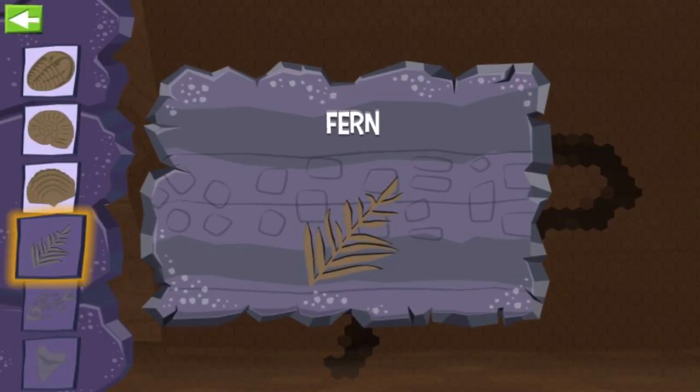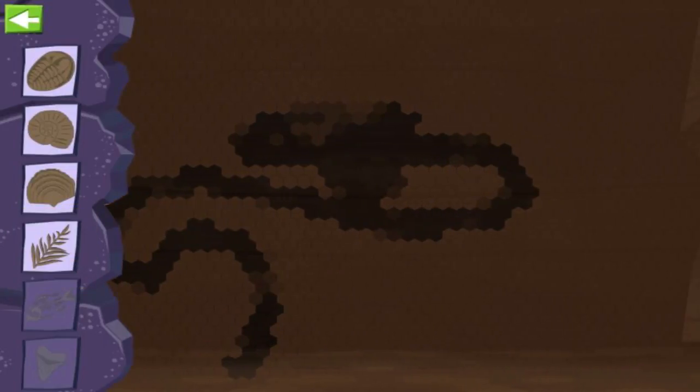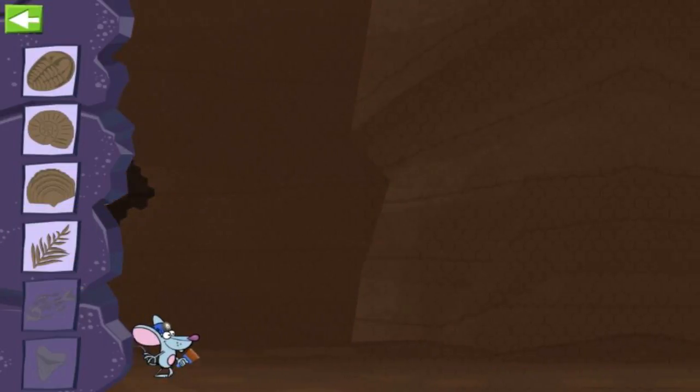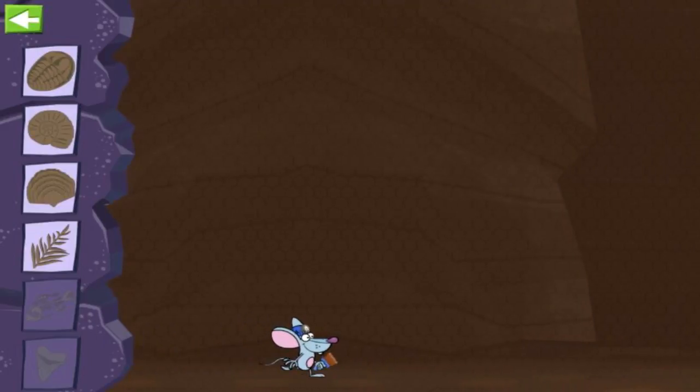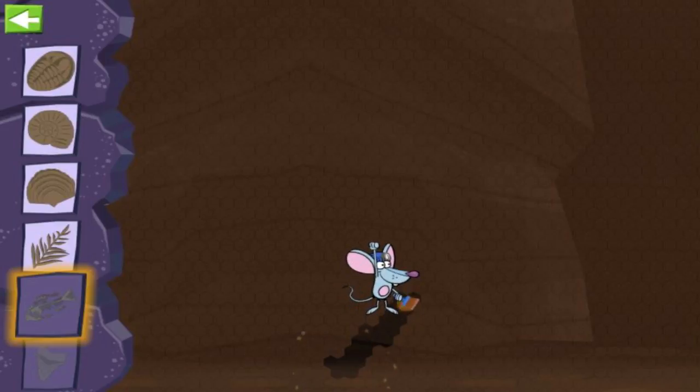Sweet job! Looks like you found a fern! Man, oh man, you're getting good at this! Here's another one! The next fossil you need to find is a fish! Don't drop me!